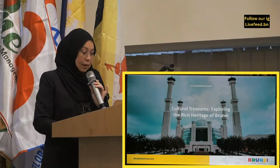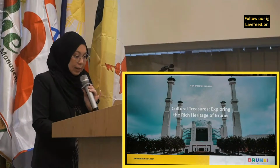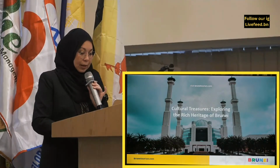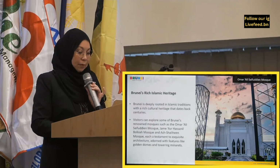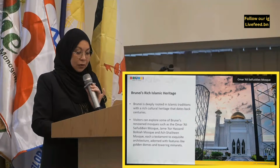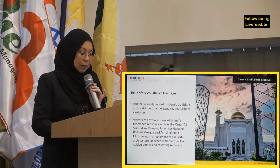Brunei is deeply rooted in its Islamic traditions with a cultural heritage spanning centuries. Visitors can explore this vibrant heritage through numerous historical sites and landmarks, such as the Omar Ali Saifuddien Mosque and the Jame' Asr Hassanil Bolkiah Mosque.